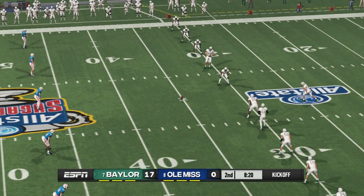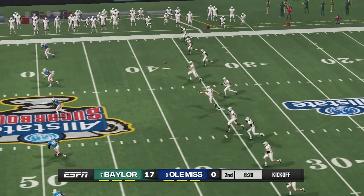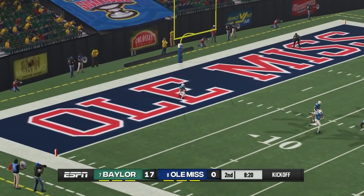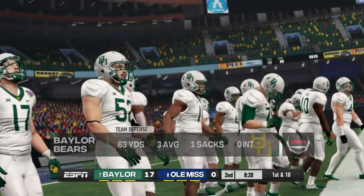They line up to kick this one away. He kicks it off, and he got all of that one. And it goes into the end zone, down for a touchback.